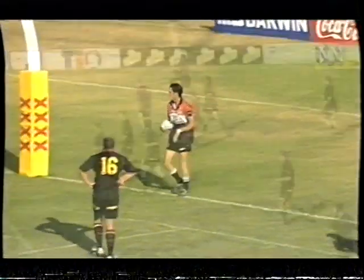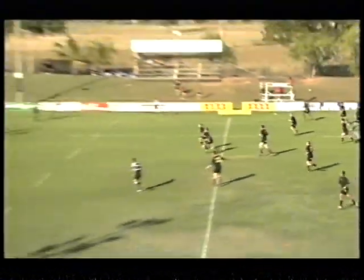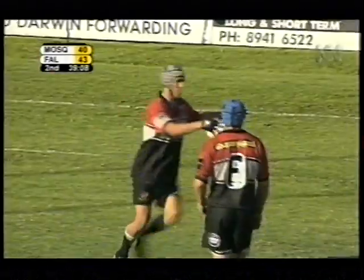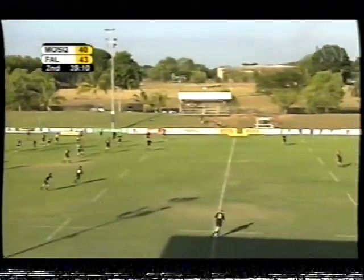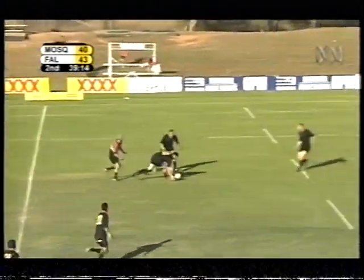Question mark about the defence of both sides, but it's been good rugby. Yes, in centre field, their centres haven't really defended as well as their coaches would have wanted. Not a great kick. That's what you wanted. Exactly what was wanted.